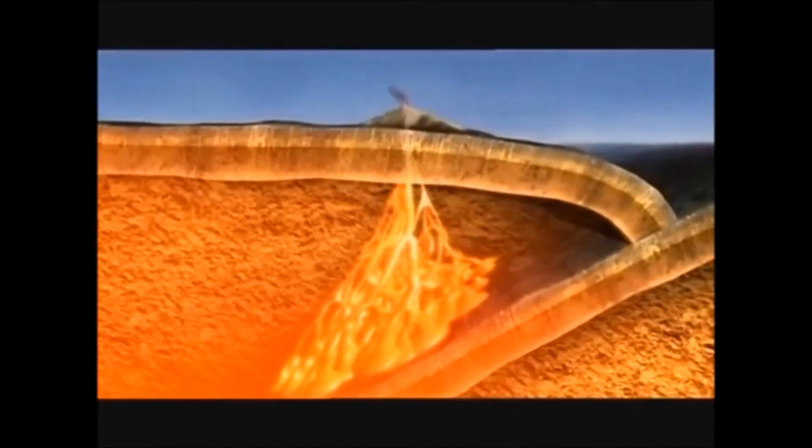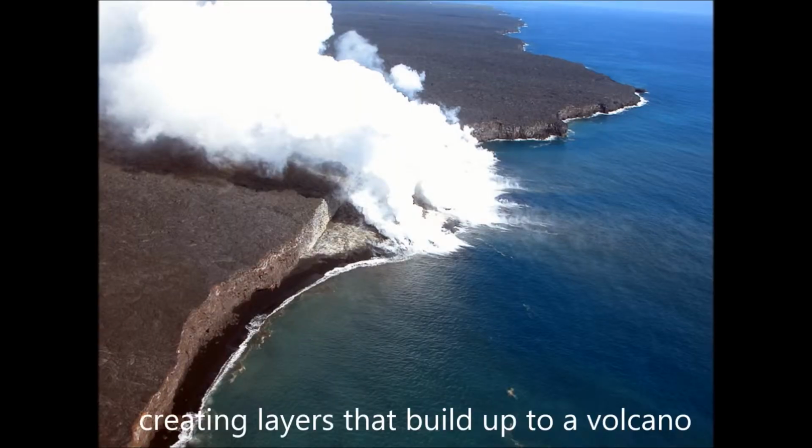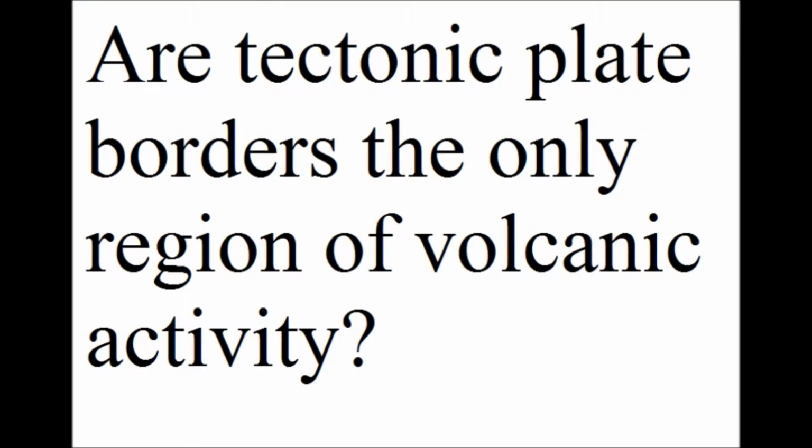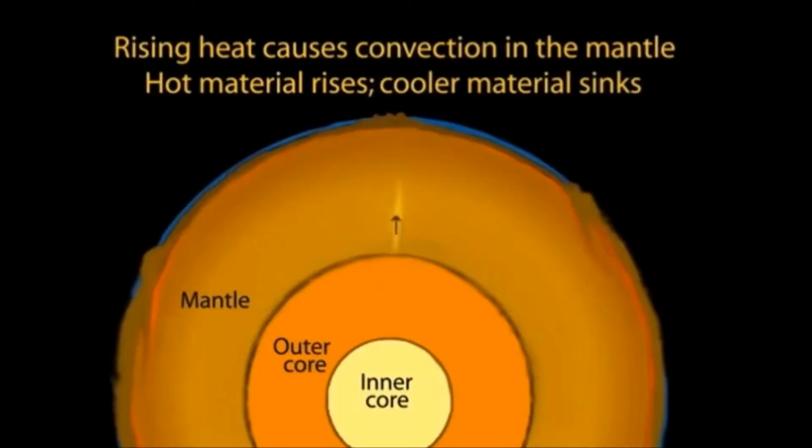The cycle of eruptions will cause the lava that is spewed out to harden over and over, creating layers building up to a volcano. Are tectonic plate borders the only regions of volcanic activity? The answer is no. According to the hotspot theory, there can be volcanoes forming within the plates themselves.